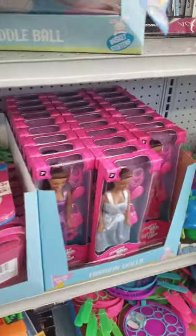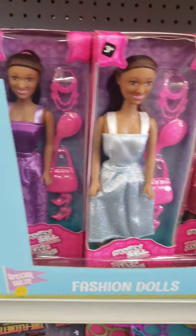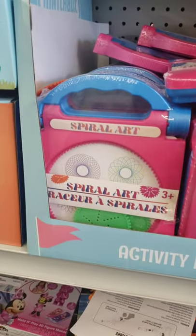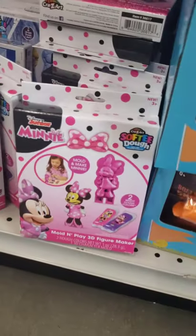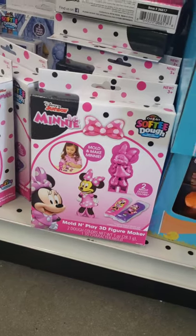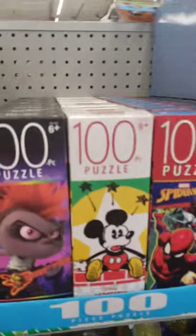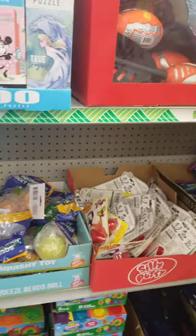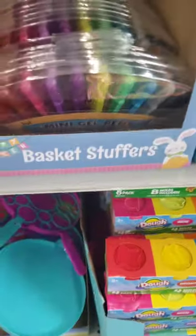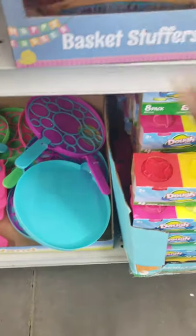Ooh, they even got the Barbie dolls. Whitney, if you're watching this, look how bougie their toys are. Look at this. They got the spiral art thingy. Look at that. Super bougie. They got the good toys. Look at the puzzles, honey. Ooh. These are called basket stuffers. Look at the mini glitter markers for the kids.